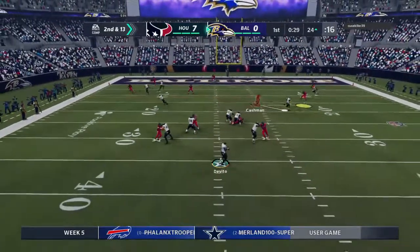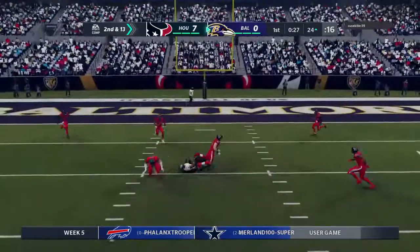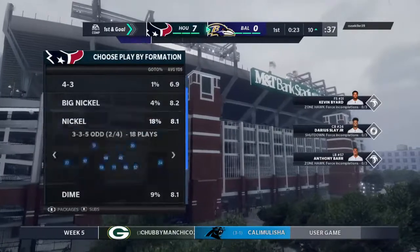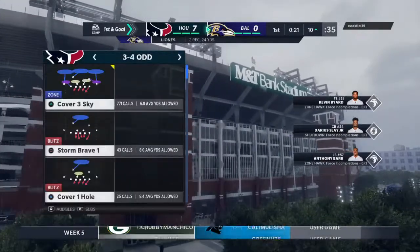From the shotgun, he'll look to throw. And he takes it down to the 10-yard line. Second catch for him today, and it'll wind up a first down.